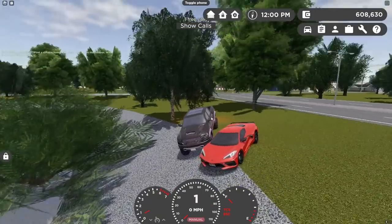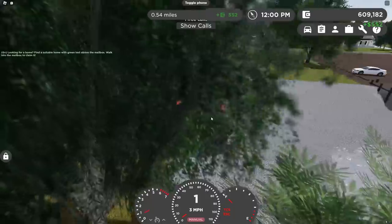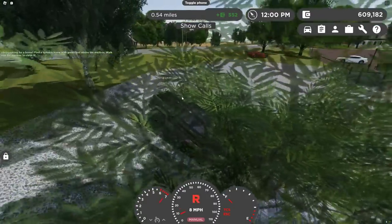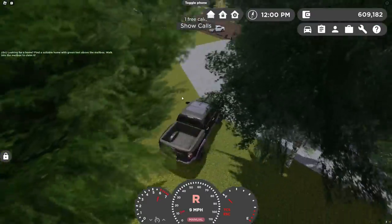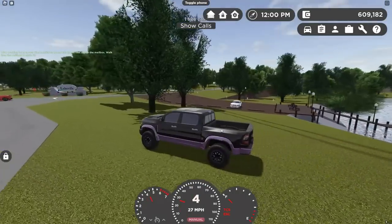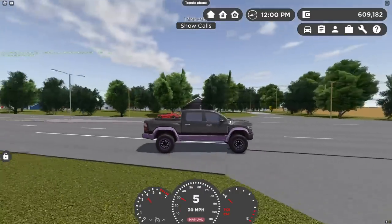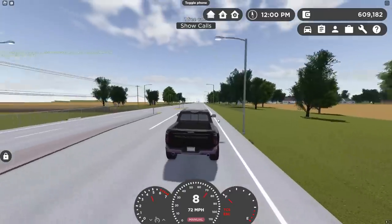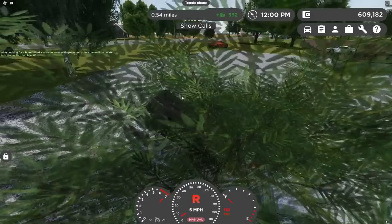I think the flex on Typical Dad's C8 is more impressive, if I'm being honest. Plus, Typical Dad's C8 could get out of that situation, unlike the TRX. I think Typical Dad's C8 takes the win for that. I actually just got out of that situation. You drove back out though. You didn't reverse. I did reverse. I reversed back out. Are you sure? Yes, I did.